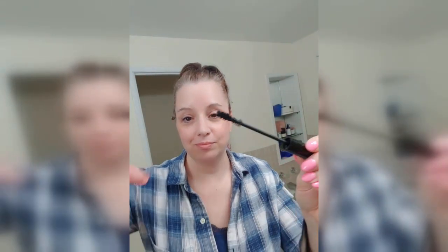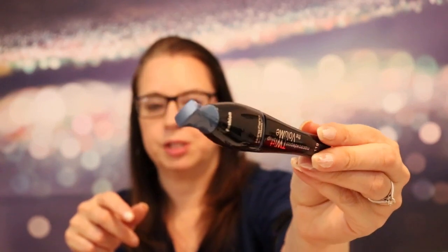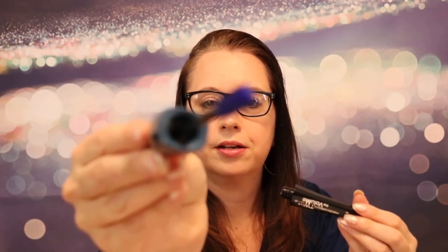So this is another mascara, but this is a twist up, and this is like a fuchsia. It's not fuchsia, but it's like a blue color, and I'm really excited to try this one. I haven't tried really many colored mascaras, so this is what it looks like. Twist up the volume. It's supposed to be this blue. Let's see if the camera will focus on it. But you pull it out and you look at this color. I don't know if you guys see it. But it is definitely a blue, bright, almost purple.